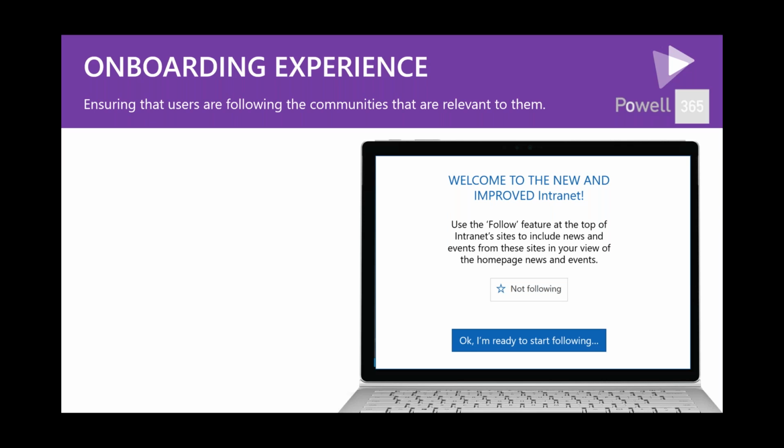What we found has been really successful is creating onboarding experiences for users, where the first time somebody goes to your intranet, it prompts them to say, hey, welcome to your new intranet. And by the way, here's a tip that we recommend. This is a quick mock-up of an example where you recommend to employees to use the follow feature. Here's a site that you're not following. Go ahead and click this. It'll allow you to follow that site, and then you can start using the intranet. Those onboarding experiences are not just great for launching a new intranet, but also as you launch new features or want to share tips with employees throughout their life at the company.